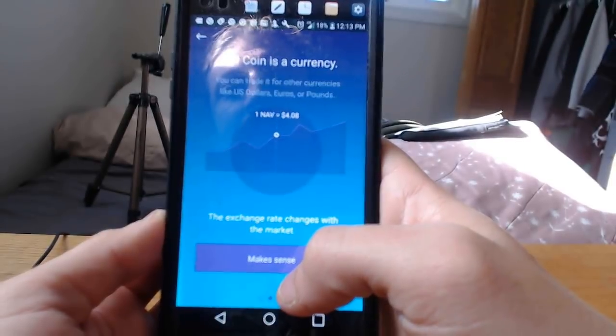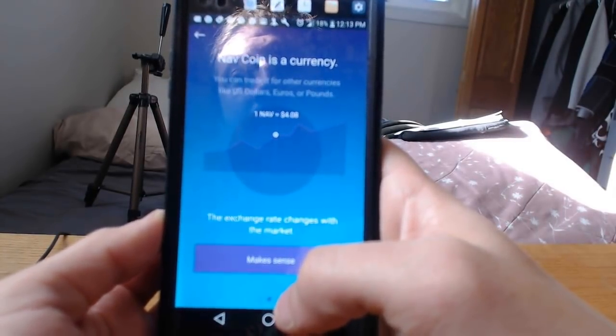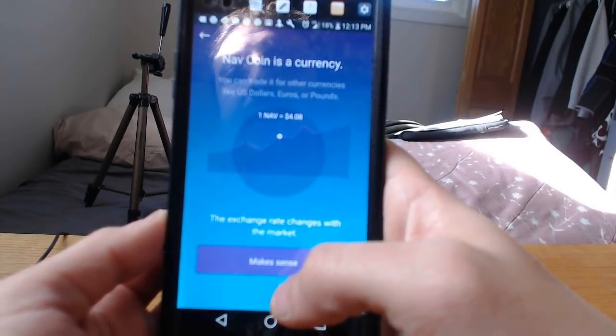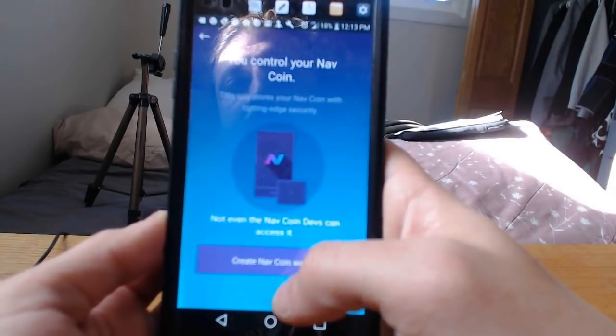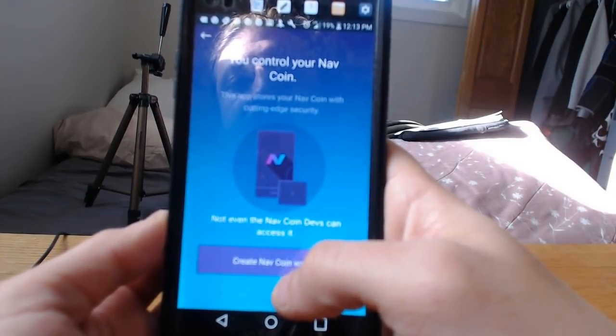Got it. NavCoin is a currency. You can trade it for other currencies like US dollars, euros, or pounds. And at the time of this video, one NavCoin equals $4.08. The exchange rate changes with the market. Makes sense, okay. You control your Nav. This app stores your NavCoin with cutting-edge security. Not even the NavCoin developers can access it.